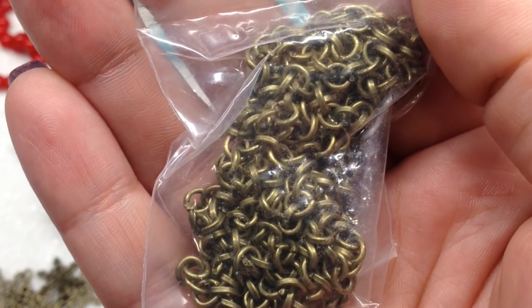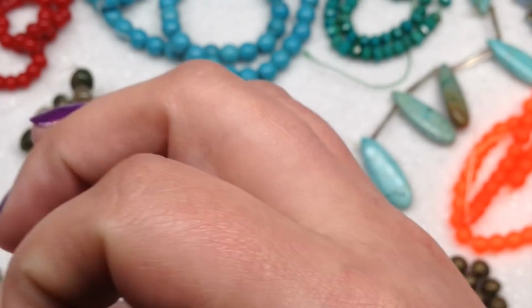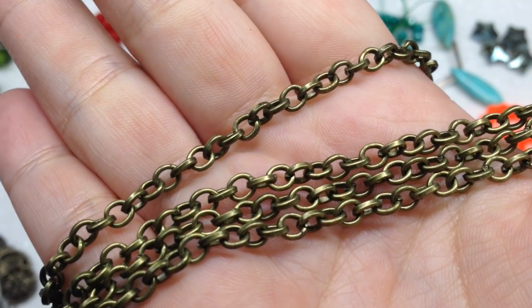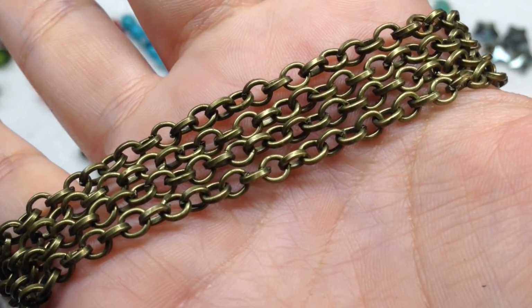And bag number 16 here containing 1 meter of 5mm oval steel jewelry chain. Such a great staple, always keeping these stocked up on chain, and such a generous amount of it too. We always seem to get about 1 meter or close to 3 feet of chain in every month's box. It goes along with the particular metal that we got that month.